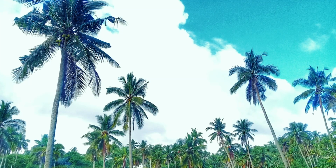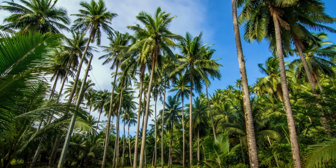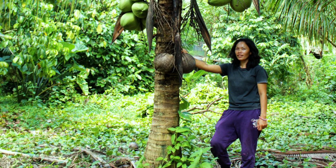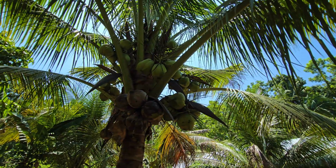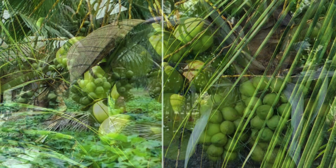The more known tree here in the Philippines is the tall tree. They actually call it the native tree, and these can grow to be about 90 feet tall. The next one is gaining in popularity, and it is the dwarf coconut. These grow to be about 20 feet and makes it really easy and convenient for farmers to pick. And the third blends a bit of tradition and convenience together, and that is the hybrid tree.